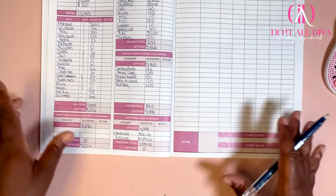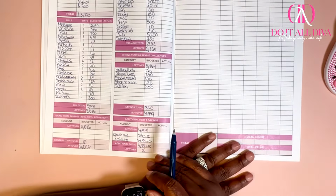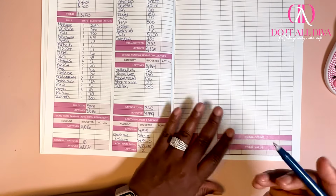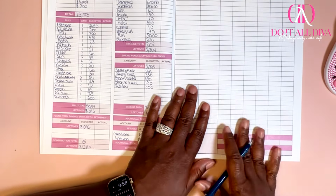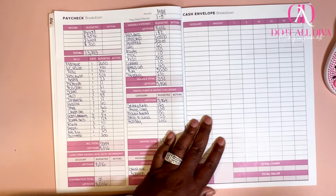Okay, so now the last part of my payday routine is to figure out what I'm going to do for my cash breakdown. So I'm going to go ahead and fill everything in, and then, like always, I will be back to explain.